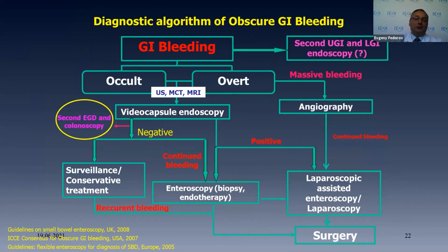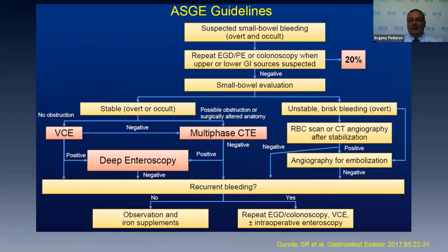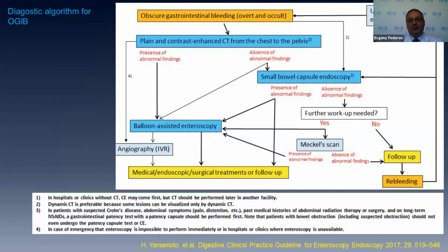Of course, it's not enough time to look through all these diagnostic algorithms, because it's not very easy to realize it in a short lecture. But we can underline several very important points. First of all, the algorithm recommends to repeat upper and lower GI endoscopy if you are not satisfied with the previous one.